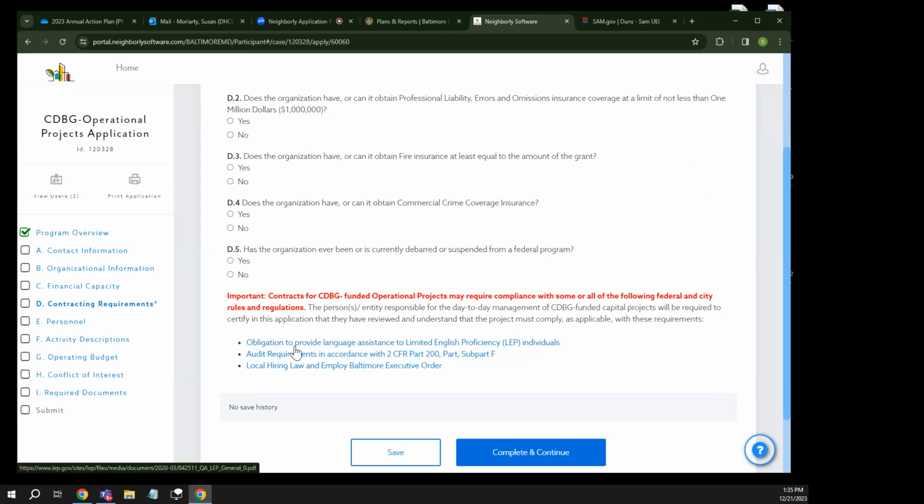So you need to look at these three blue hyperlinks down here at the bottom. You're going to have to certify that you have read them and understand them, and that you will be working within the certifications that they put forth. One of them is the obligation to provide language assistance to people with limited English proficiency. A couple of our forms are translated into Spanish at this point. Not necessarily all of them, but some of them are. So those will be available to you.